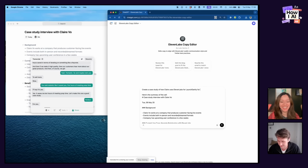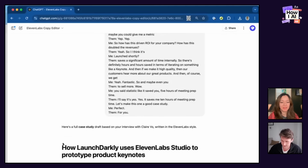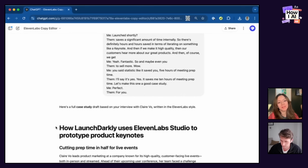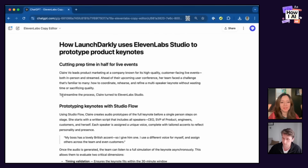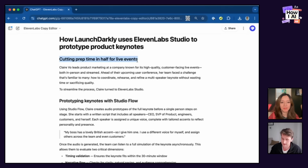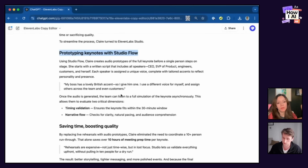Yeah. And then, so I'll also just say for the studio product. And then I hit send. And I find pretty much the first time it gets something that's usable. Here we go. It's now writing that out. How Launch Darkly uses ElevenLabs Studio to prototype product keynotes. And one of the key prompts that I've given to the GPT is to make the headers like skimmable summaries of the article. So we've got cutting prep time in half for live events, prototyping keynotes. And because I've done the raw transcript as well, it pulls that one out too.